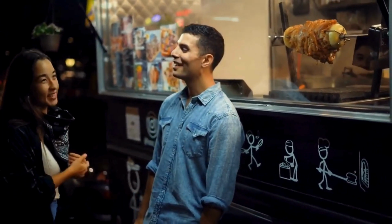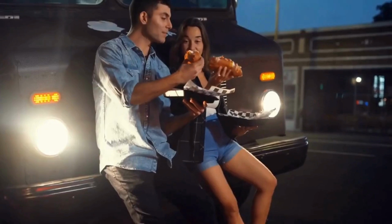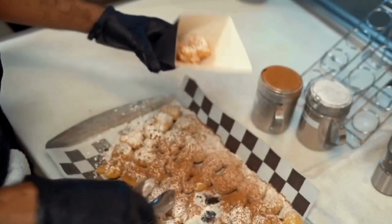Number three, value-based pricing. This one works by pricing items based on the perceived value to the customer rather than the actual cost. This strategy works really well for unique or high-quality products in your food truck. I'll give you an example. If your gourmet sandwiches use premium ingredients and customers perceive this value as pretty high, you might price it at around $12, even if it costs only $5 to make. That is known as value-based pricing.